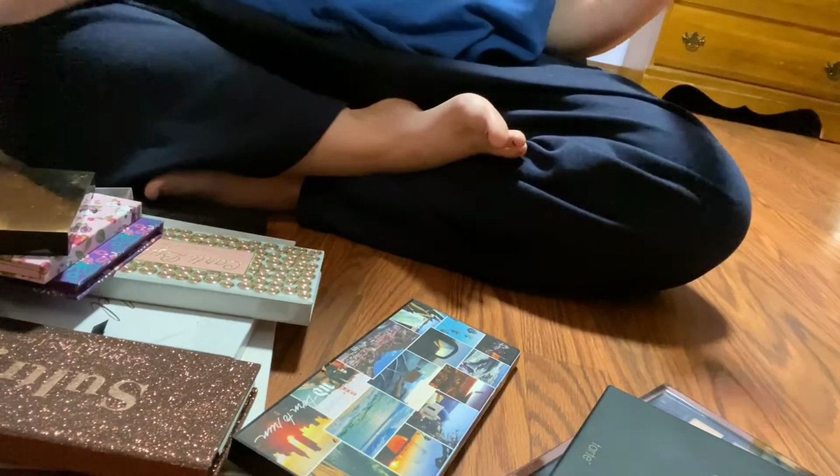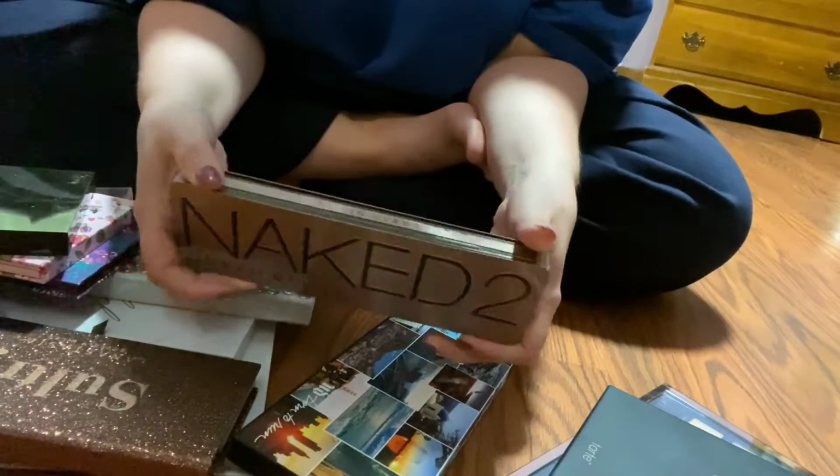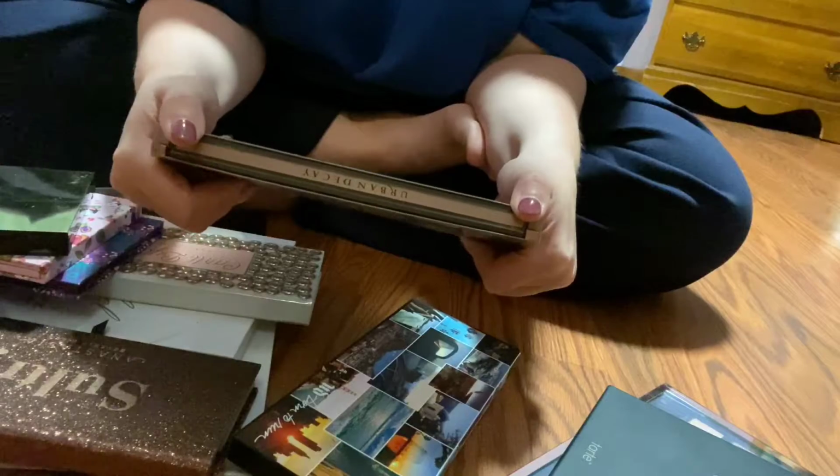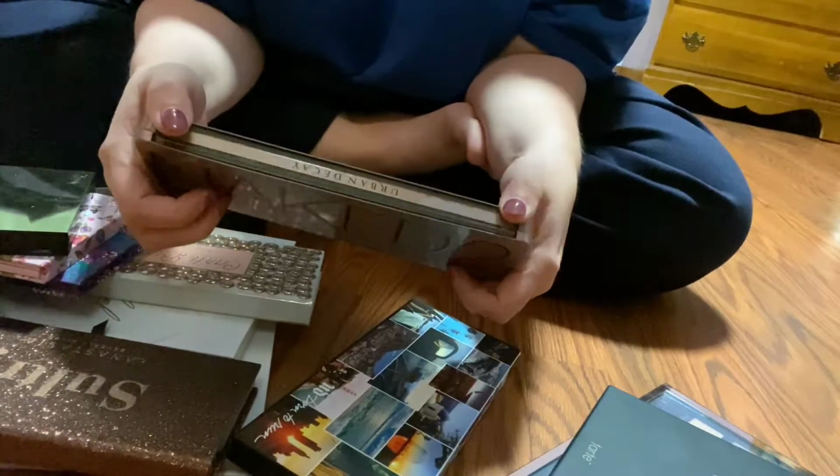Okay. So, I've had this Naked 2 Urban Decay palette. I don't even know that it was real. I think I actually bought it on Amazon. I don't know. Maybe it was real.